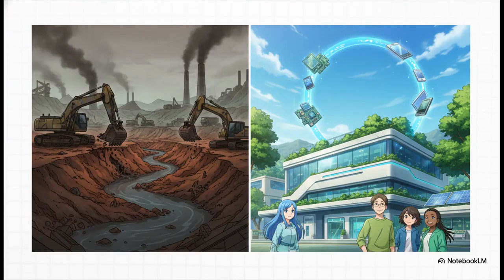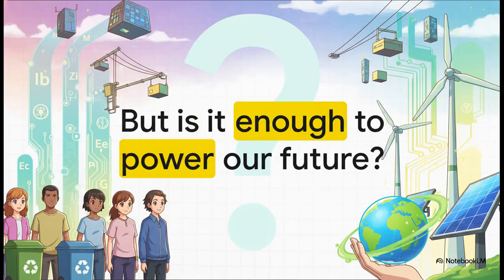And it has two huge benefits. First off, recycling means much less damage to the environment compared to mining. And second, it helps make our supply chain more stable, so we don't have to depend on just one or two countries. So recycling is definitely a big step in the right direction. It gives us a cleaner, more stable way to get these materials. But it does leave us with one last big question to think about. As our world wants more and more technology, is recycling going to be enough to power our future?